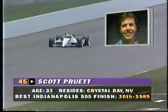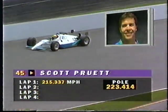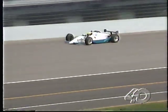Qualifications continue at the Indianapolis Motor Speedway. On lap 3 of his qualification attempt is Scott Pruitt. He drove for the True Sports team last year, then had to form his own team to get going this year. His first lap was at 215 miles an hour. That is slower than he has been practicing here. He's been up at 219.9, and I would suggest one that is not safe to take.